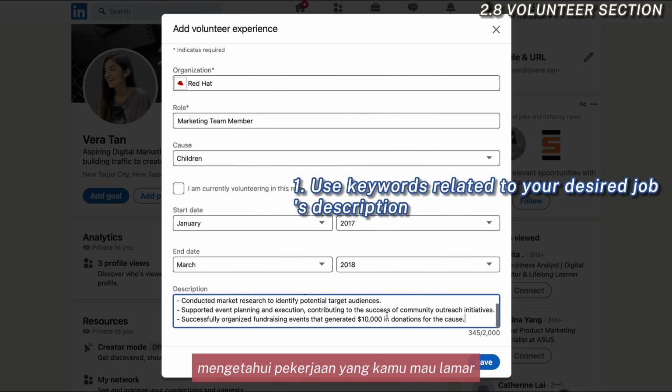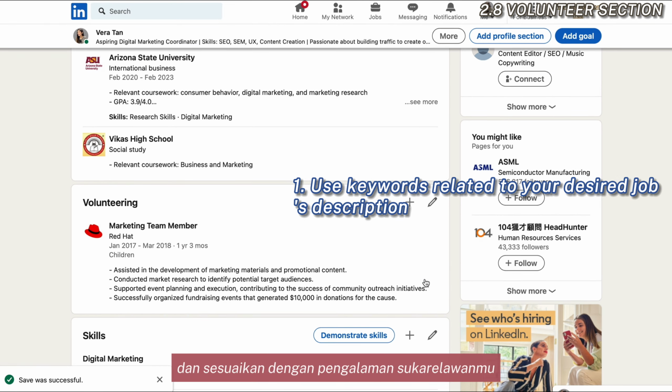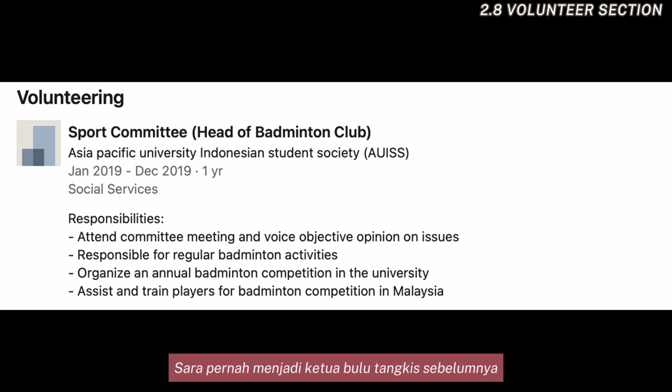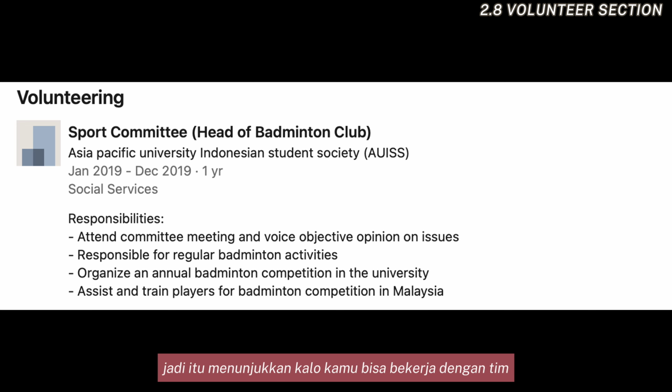Okay, first know the job you want to apply for, and then use the keywords from the job requirement and match them with your volunteer experience. Use action verbs and quantifiable words. For example, Sarah became the head of a badminton club before. She used an action verb here, organized an annual badminton competition event. From here, the recruiter gets a hint, oh, Sarah has leadership experience before, and if you organize something, there must be teamwork, right? So it shows you can work in a team.